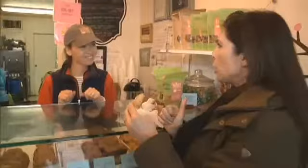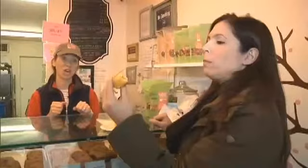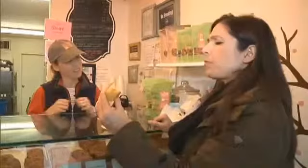I'm intrigued by the jalapeno white cheddar corn muffin. You should be. It is a fantastic savory choice for you. Very good. And it's nice to have an option that isn't super sweet, you know, more of a savory item. It's delicious.